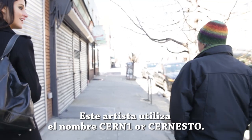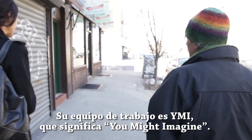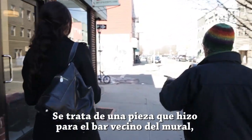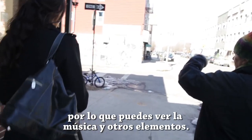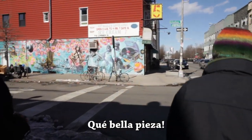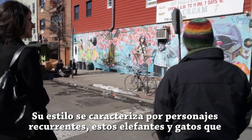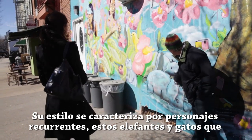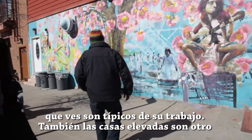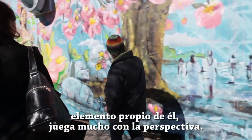And he goes by Cer1 or Cernesto, and his crew is called YMI, which stands for You Might Imagine. And this is a piece he did for the bar over here. So it has the music and the guitar and everything. It's for this Beko bar here. Oh wow, look at these. Yeah, so typically he has recurring characters he does. Like these elephants and cats are typical of his work. And also these houses on stilts are another thing you'll see with him. He plays a lot with perspective as well.